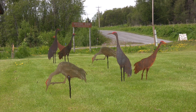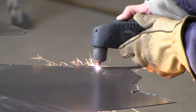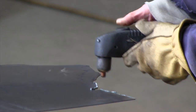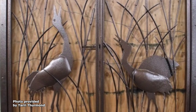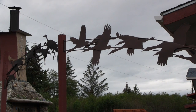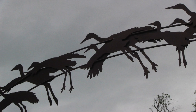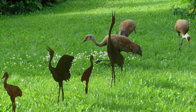We're Moose Run Metalsmiths. We're a husband and wife team of metal artisans. We do lots of things with metal, and we love to incorporate nature into it. And cranes, of course, are one of our most favorite topics. We've done everything from signage to amazing garden gates of dancing cranes in a bronze grass field. Your imagination can run wild. And when you can bring something that you love so much into the focus of the artwork, it's a win-win.